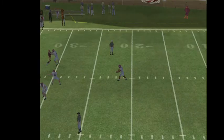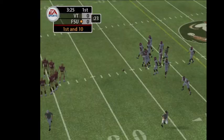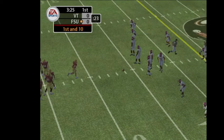Here, and the defense urging the crowd to get to their feet. Number 38 gets it off. Number 3 fields it at the 27. Time once again for this offense to come back out and start another drive. They'll get the ball here at the 34-yard line. First and 10.